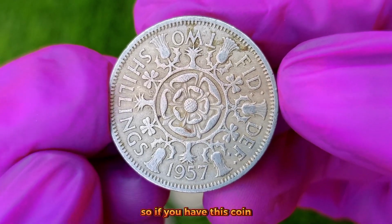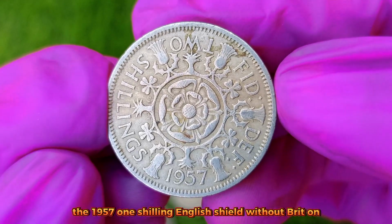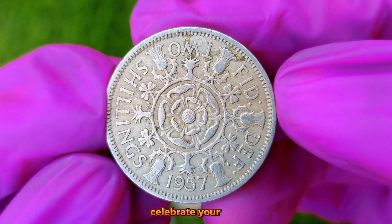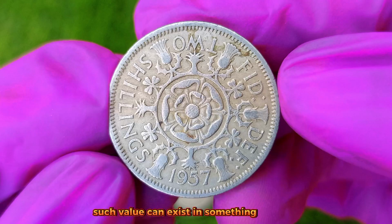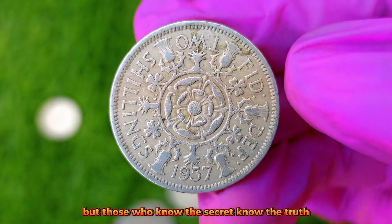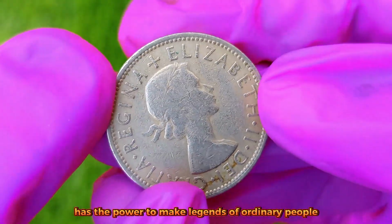So if you have this coin, the 1957 1-shilling English shield without Brit Omne, hold it tight. Recognize its majesty. Celebrate your fate. Because not everyone will believe such value can exist in something so small. But those who know the secret know the truth. This coin has the power to make legends of ordinary people.